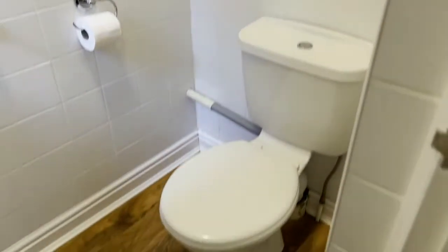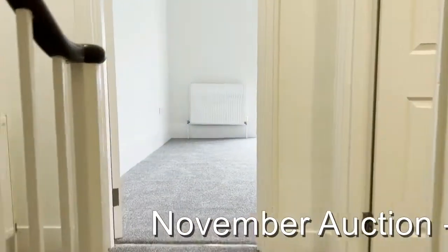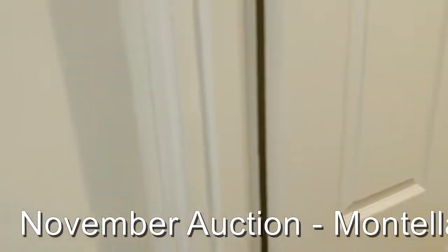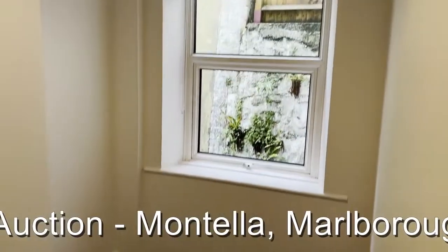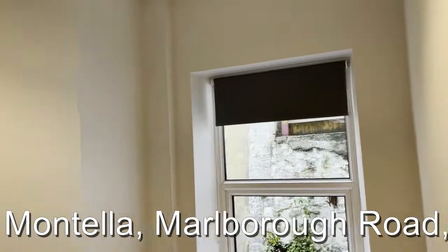And so arriving on the mezzanine landing, we've got this very useful cloakroom. And then we carry on up the remainder of the stairs to the first floor. Start off with this rear room, which could be a bedroom, study, dining room. Do with it what you will once you've bought the property from us.